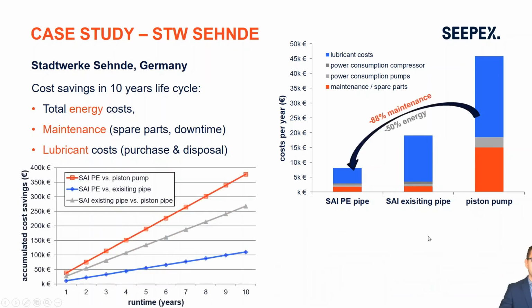And in the end, we have achieved a maintenance reduction already at the moment of around 88% in maintenance costs, and the energy costs could be reduced by 50% compared to the piston pump solution. If we accumulate the cost saving over a duration of 10 years in operation, the customer is able at the moment to save around 250,000 euros by changing to the SAI installation. And if he would even go for the plastic pipework and improve his system in the future, he has an additional potential to save 100,000 euros.